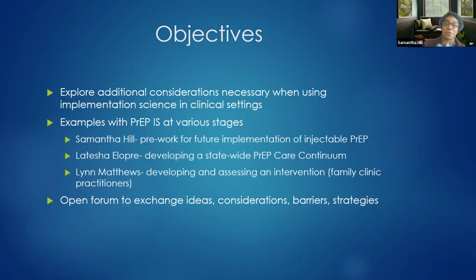Each of us has a different project that we'll discuss, and they're in various stages. Hopefully that'll be helpful to you all. I've reviewed a lot of the different projects within our hub this year, so hopefully this will start a little discussion that I've left time for at the end, to help with brainstorming and working together collaboratively to overcome some of the barriers and challenges, or things that have worked well, as you are working on your implementation projects.